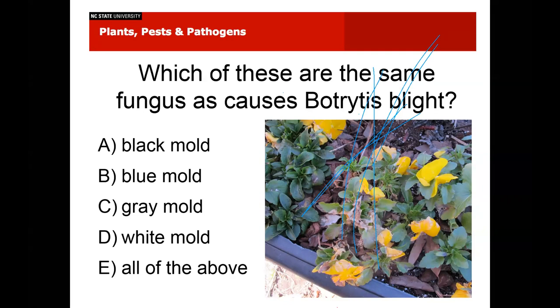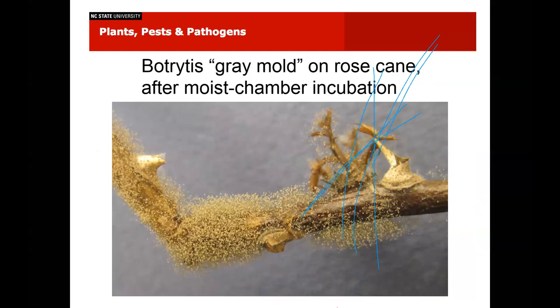Botrytis is going to be, there we go. This is a close-up of a rose cane that had botrytis canker on it. It was incubated in a moist chamber, and you can see all this growth, the sporulation of it. And the combination of the white conidia, or spores, and the black thread-like hyphae that they are being borne on gives you the impression of the color gray from a distance.